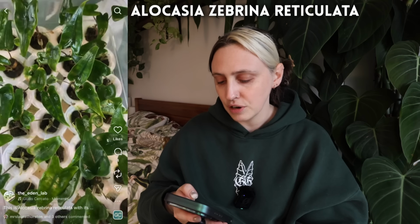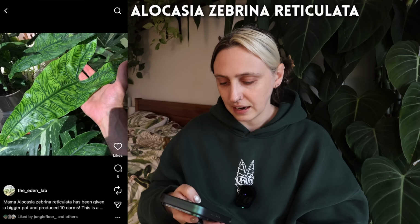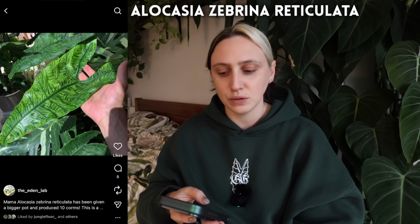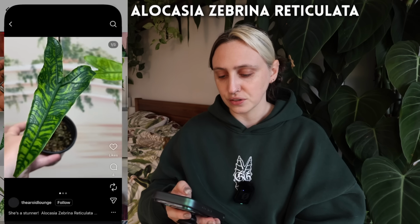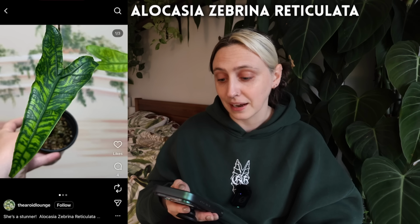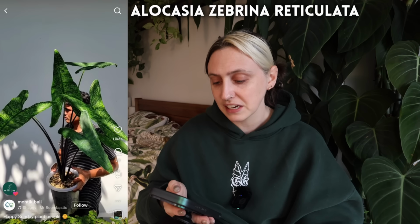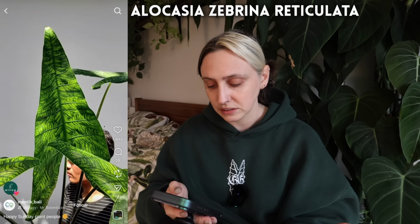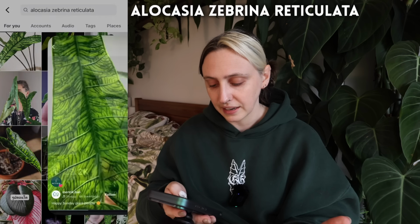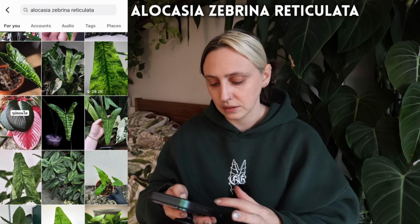But I mean, I don't know if I care because I think they're so pretty, and I just love that leaf. I feel like it looks so different to any other sort of alocasia that I have in my collection, at least. I don't know, is it too similar to the Jacqueline? I feel like it's not. I feel like it's a completely different thing, because look at those veins. Oh, and they get so big as well. Oh my goodness. Yeah.